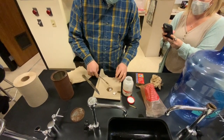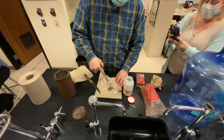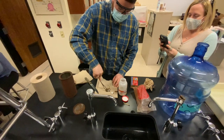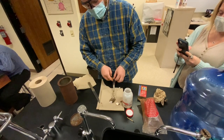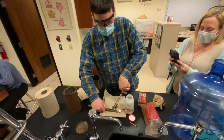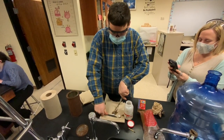What we want to do is practice some of the basic principles that we teach in physical science about controlling the rate of a reaction. We want to increase surface area, and so I'm taking this and flattening it out a little bit.